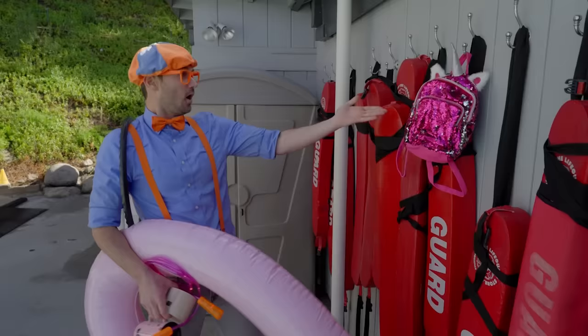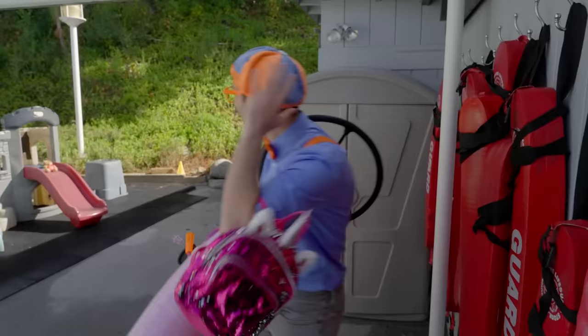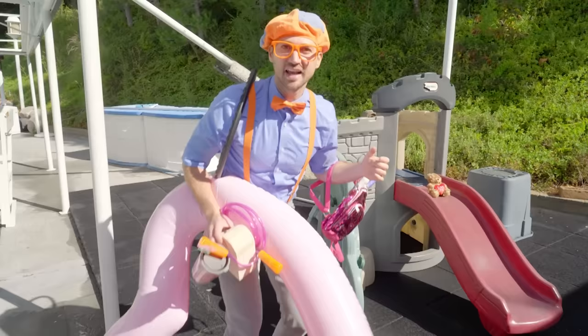Oh, but look at this. Wow, a cute unicorn backpack. That's gonna be fun to see if they'll sink or float. Whoa, cool, a playground. Whoa, wait a second. Do you see something right there? Yeah.